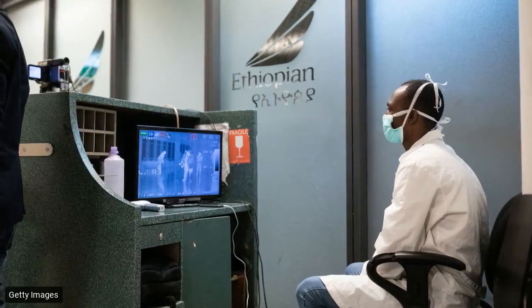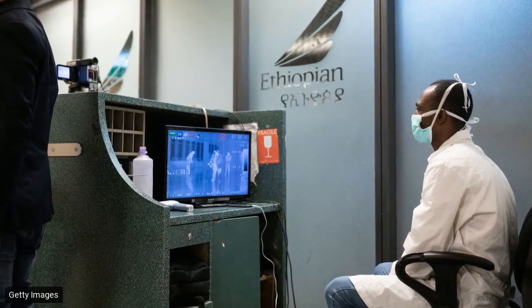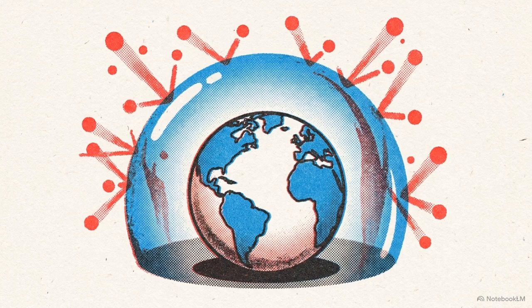Here, a health official monitors a thermal imaging screen, specifically looking for passengers with elevated body temperatures. You are required to immediately report any of these symptoms to airport health officials: fever, weakness, muscle pain, vomiting, diarrhea, and a sore throat. Write these down. If you feel unwell during transit, hiding your symptoms is dangerous for you and everyone around you. Early, honest reporting ensures you get immediate supportive care and acts as the primary firewall preventing further global spread.